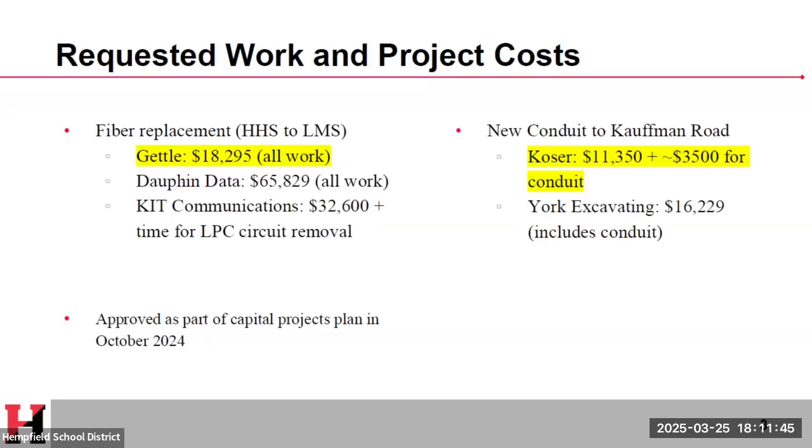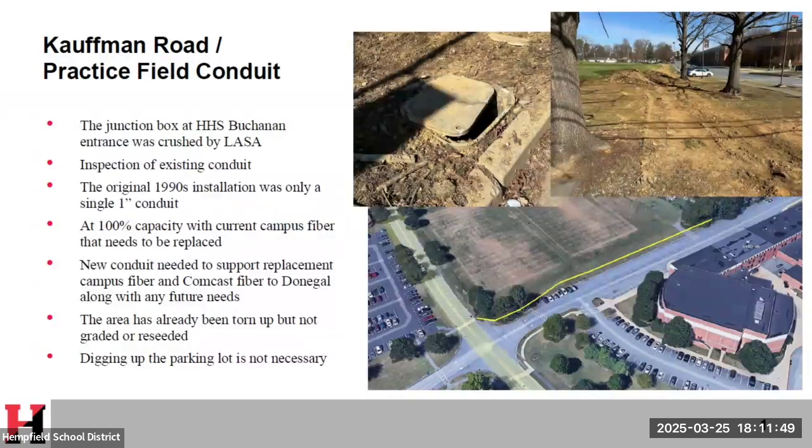So the new conduit, it's going to replace the old conduit? Yes. And are we going to go a little bit bigger in diameter in case? Yes, we're putting in 2 3-inch instead of 1 1-inch. Okay. Sounds good. And that would mirror what we have elsewhere on campus. So we'll definitely have room for expansion.